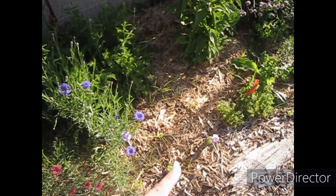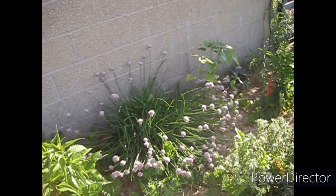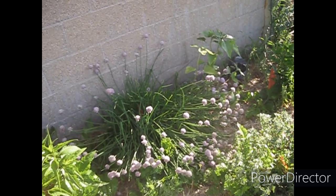My petunias are starting to flower. My chives are about done. The flowers are just about done. It's time to get ready to deadhead them.